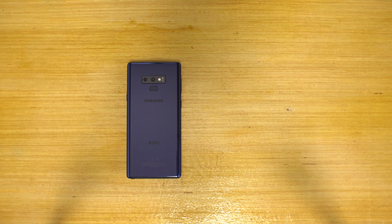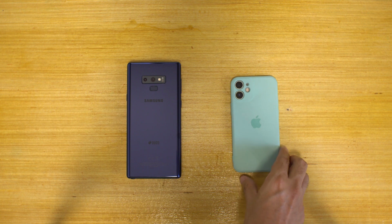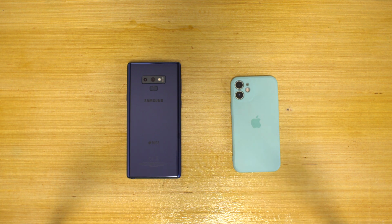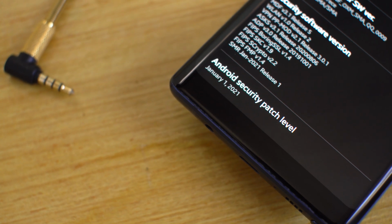Over the past 6 months, I've tested several devices already, including mid-range ones and even Apple's latest iPhone 12. Now that I'm more experienced with the newer phones, there are a few things that stand out to me if ever you plan to own the Galaxy Note 9 for the rest of its lifetime. And by lifetime, I mean until its last security software update.